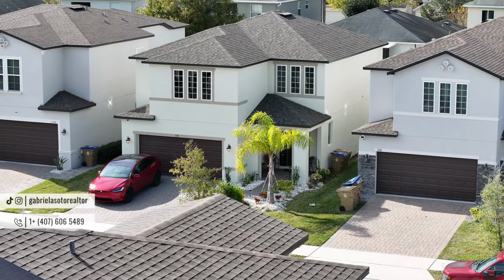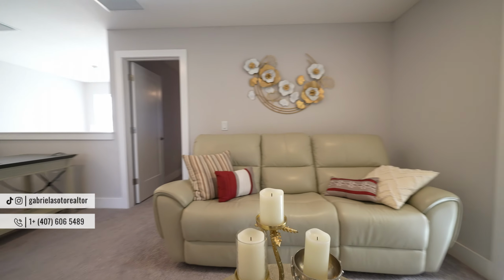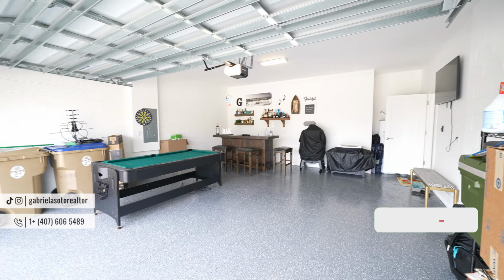Now, if you're thinking about this as a property where you can come and live in it, you also have really good schools around the area. You have Osceola High School at just 2 miles from this location, and you also have Kissimmee Middle and Kissimmee Elementary close to this location. There are also a lot of charter and private schools around Kissimmee you can always consider.